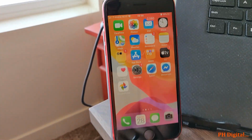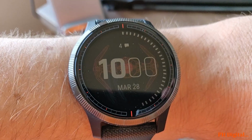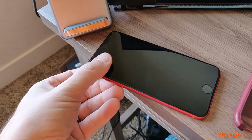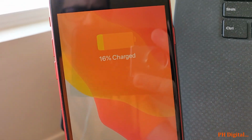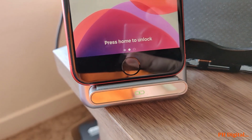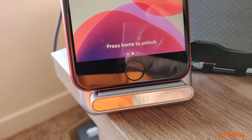So 9:50. You know what? Let's wait till 10 o'clock. Okay, here we go. 10 o'clock. Nice, easy math. 16% charged. There's the little green notification.